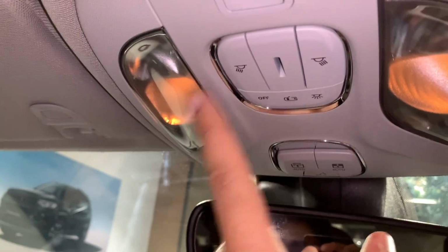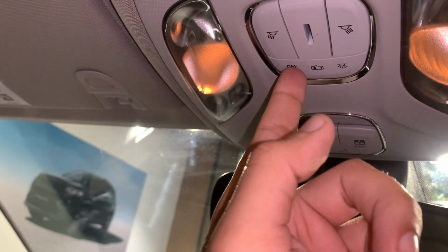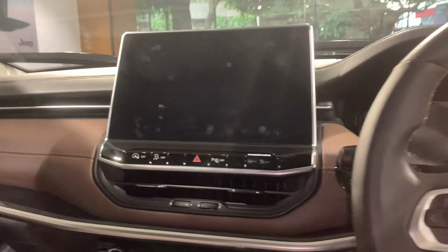Okay, these are the controls for your cabin lights. Not LED, so weird. At this price point, you should get LED cabin lights. I mean, what are they doing? This is for your sunroof. Okay, we all are aware. And yeah, that's about it.